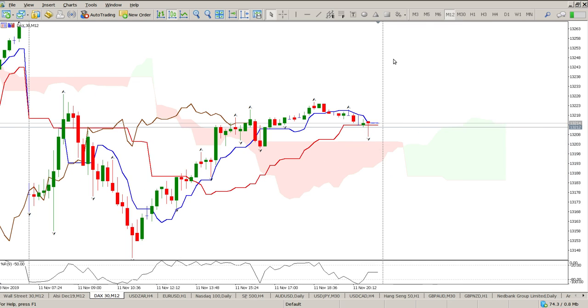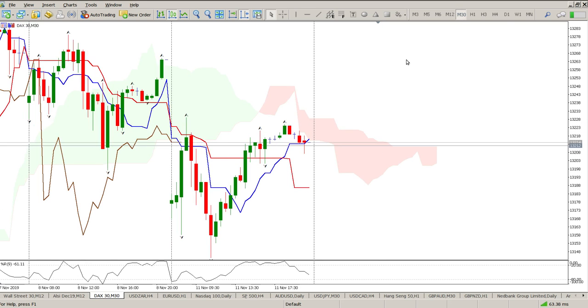Now, the big thing to understand here is we've got a lot of support to the left. That's what the cloud is telling you. Okay, so breaks of these fractals to the upside give you an opportunity to be long, and your stop area, if you're trading Ichimoku, would be below the cloud. Okay, so that's on the 12-minute.